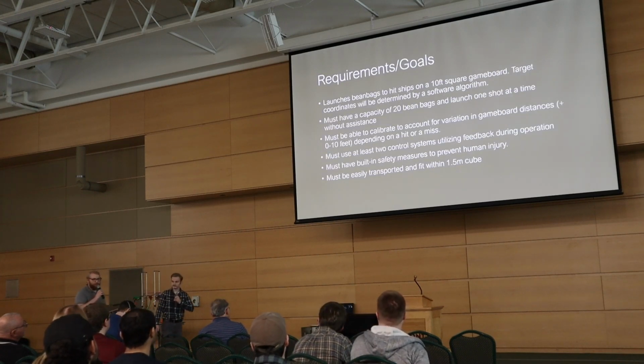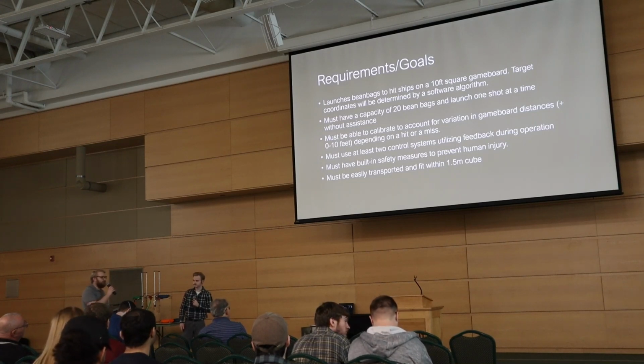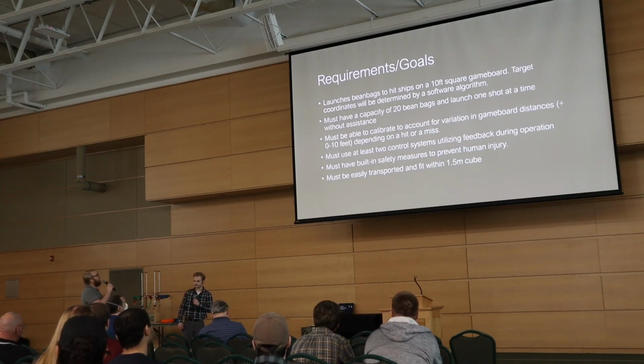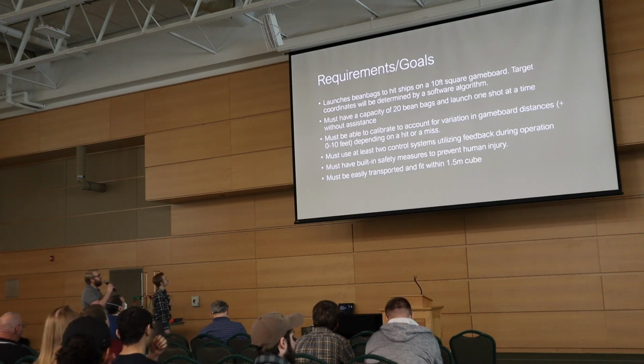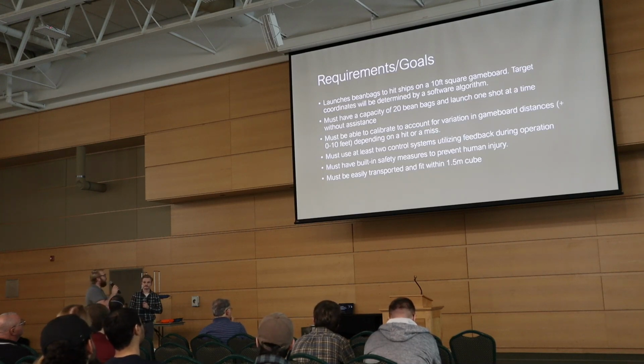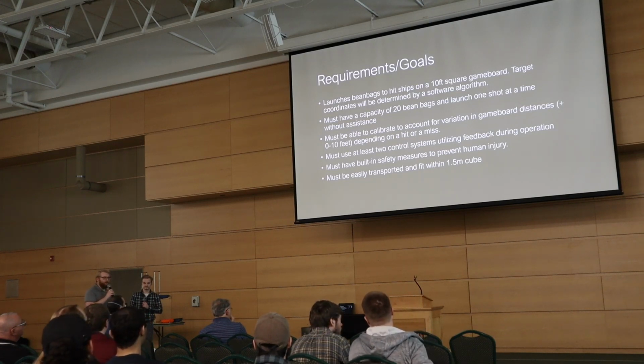So the requirements and goals of our project were originally a 10-foot square that had all of the original placement squares. The targeted coordinates are determined by our feedback systems and our controls. And it must have a capacity of 20 beanbags or so to continuously play the game.